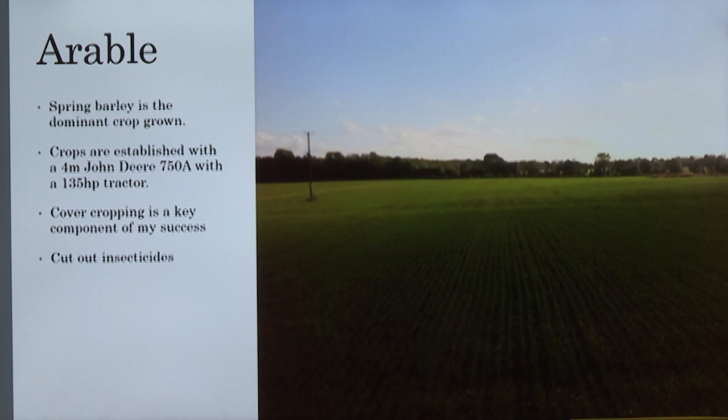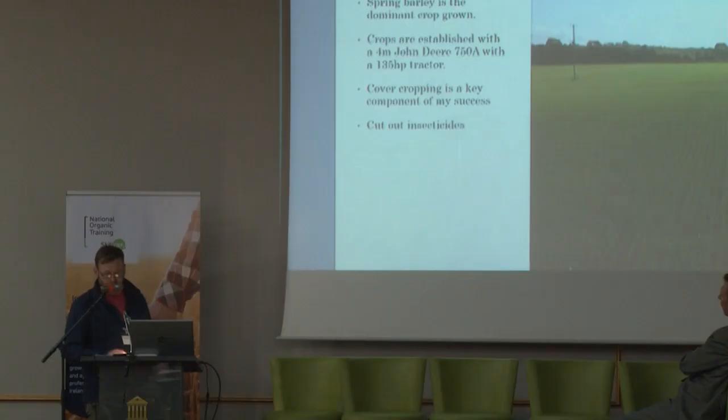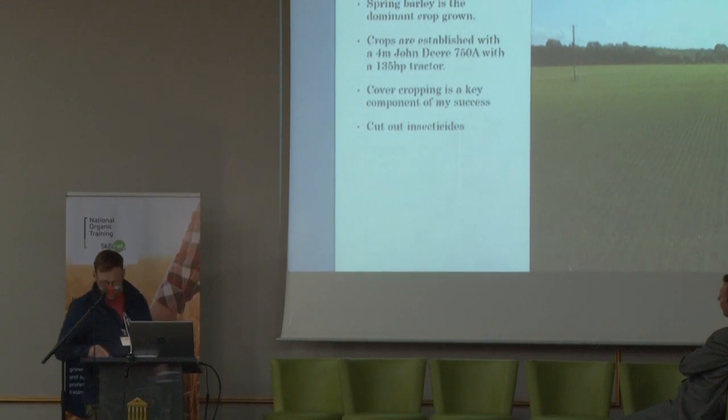Cover cropping there, as it says. We've cut out insecticides. We haven't used any insecticides in the last 5 years. So there's no point really, is there, if the aphids are resistant to most of the insecticides anyway. So we don't want to spray that, because if you have beneficials in your cover crop or on your soil, you don't want to kill them off. And it's usually the aphids that will come back quicker.